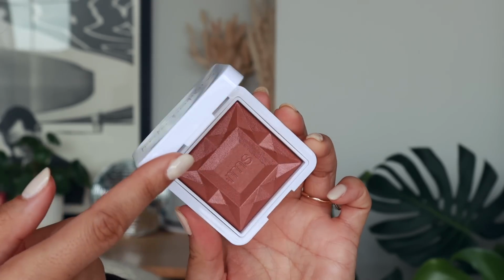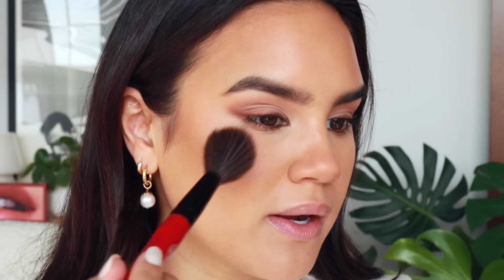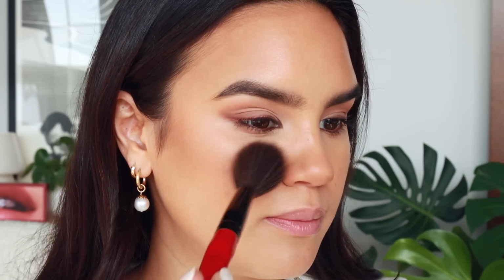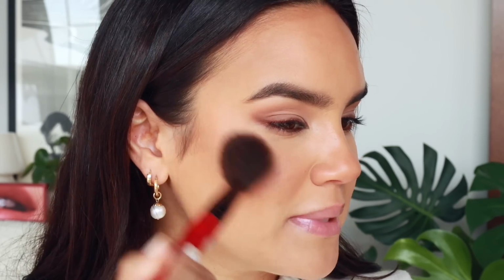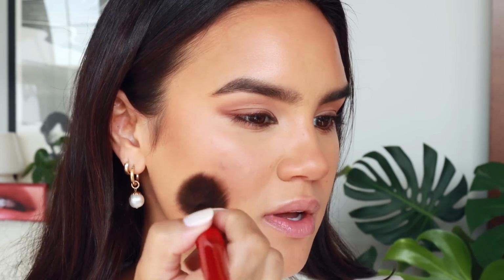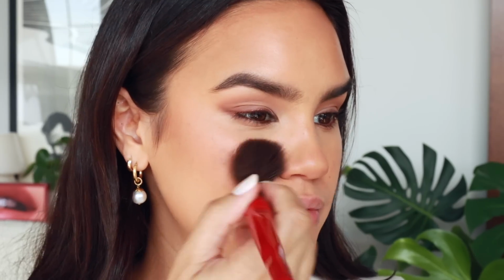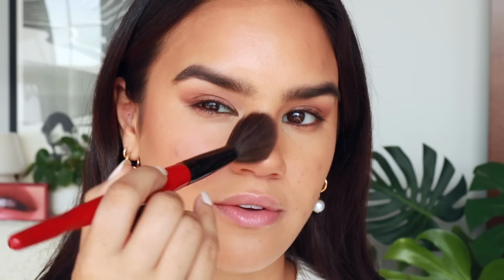For blush, I'm going to use Maiden's Flush from RMS. This is so stunning, and it's such a pretty nude color for fall, where it just gives you this really pretty soft focus luminous blush. I mean, I'm a sucker for nude blushes, but I love the finish of this one. It just diffuses all the pores on your cheek and really gives you this nice, fresh, juicy looking cheek, but also really nice and soft focus. And you can build it up if you want more intensity, but I like more of a soft natural blush.